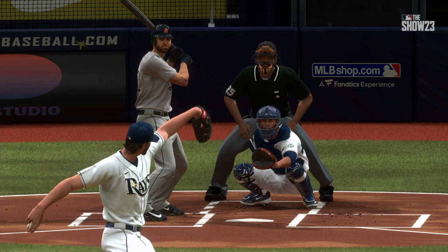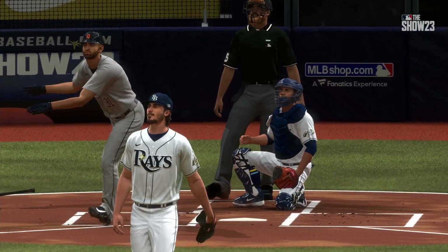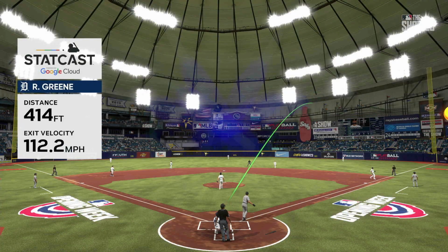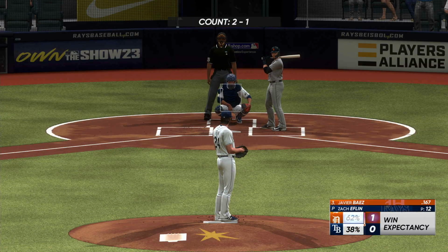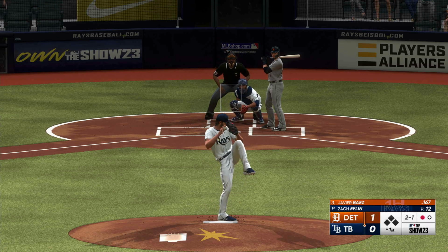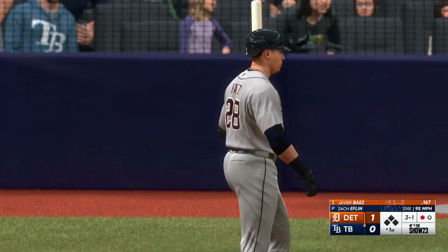That one was a hanger, and pitchers typically don't get away with making a mistake like that. And right there, he made him pay. Now it's Javier Baez.